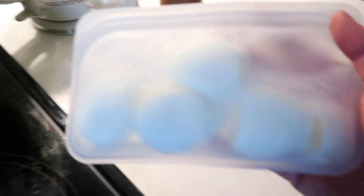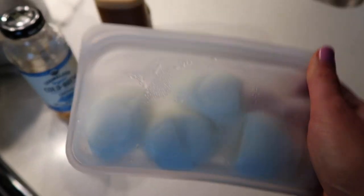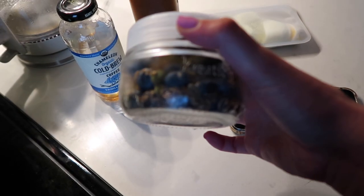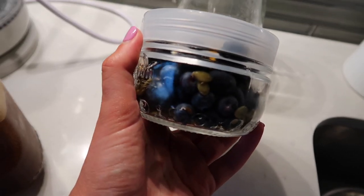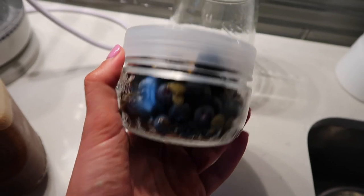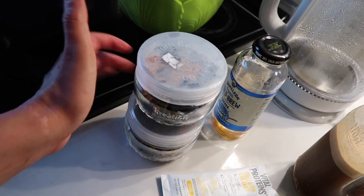I have boiled eggs and they don't look fancy at all. They're just basic boiled eggs, but I just wanted some good clean protein to have for this morning. I have two of my little fruit bowls, one for today, one for tomorrow. Bee pollen, blackberries, blueberries, pumpkin seeds, and flax seeds. And I put some chia seeds as well in here in these little glass containers.